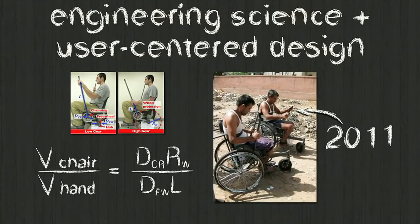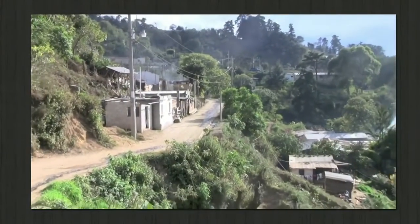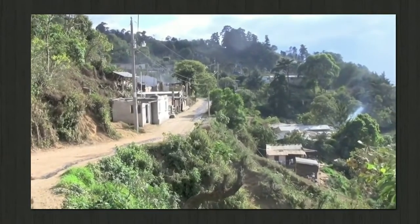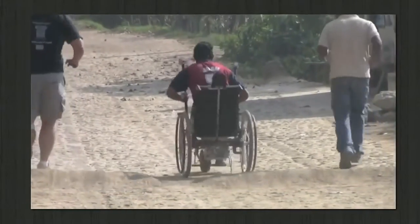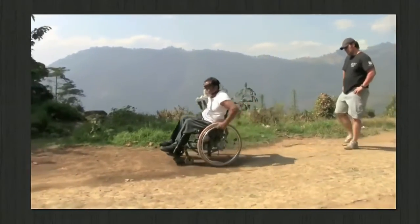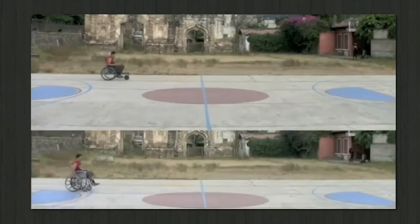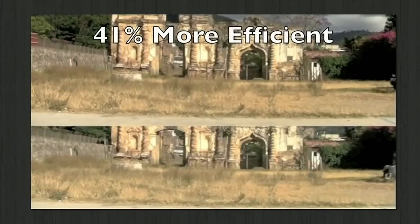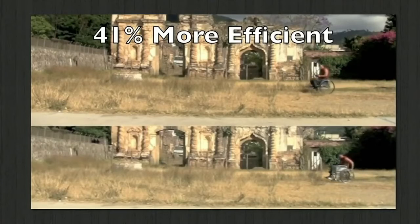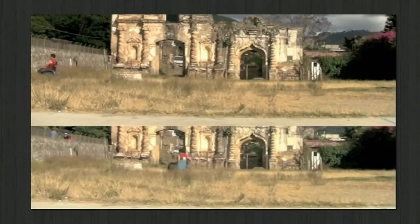Now, also being engineering scientists, we were able to quantify the performance benefits of the Leverage Freedom Chair. So here are some shots of our trial in Guatemala, where we tested the LFC on village terrain and tested people's biomechanical outputs, their oxygen consumption, how fast they go, how much power they're putting out, both in their regular wheelchairs and using the LFC. And we found that the LFC is about 80% faster going on these terrains than a normal wheelchair. It's also about 40% more efficient than a regular wheelchair. And because of the mechanical advantage you get from the levers, you can produce 50% higher torque and really muscle your way through the really, really rough terrain.